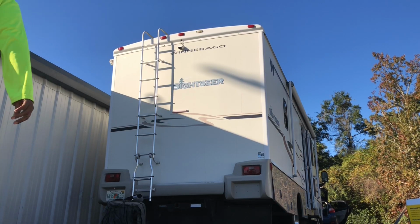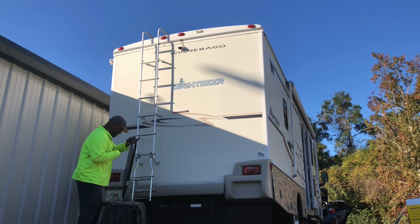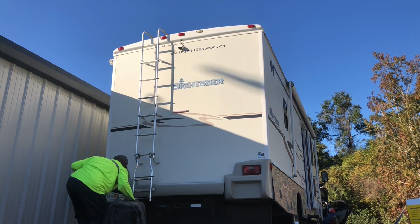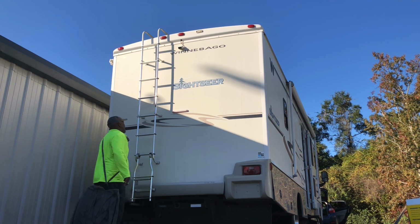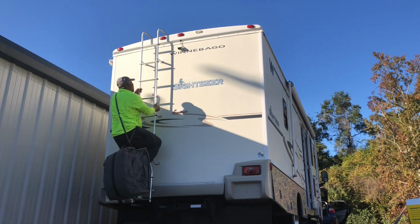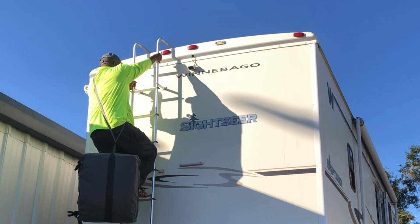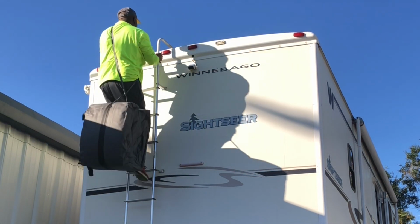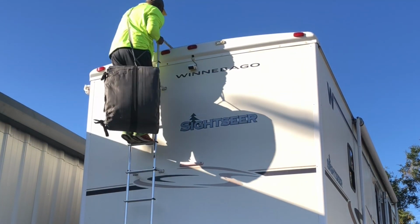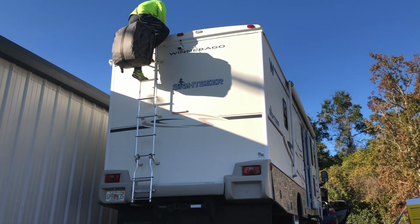Let's do it. Now, one of the most difficult parts of this whole process was actually getting the RV cover up on top of the RV. So I just kind of hooked it around me and climbed up the ladder that's in the back there. I'm not afraid of heights, but this one felt a little tricky, a little dicey, but I was able to get it up there, swing over the cover and get it ready to start laying it out.